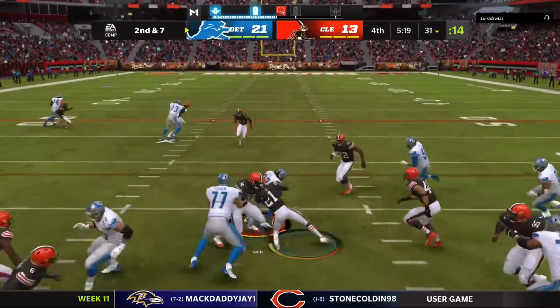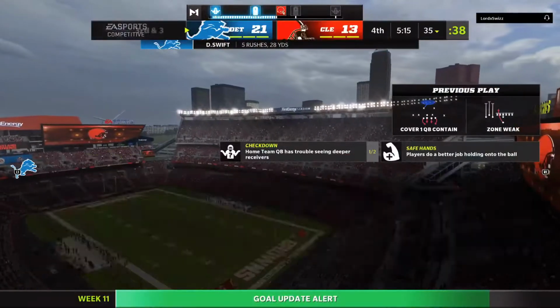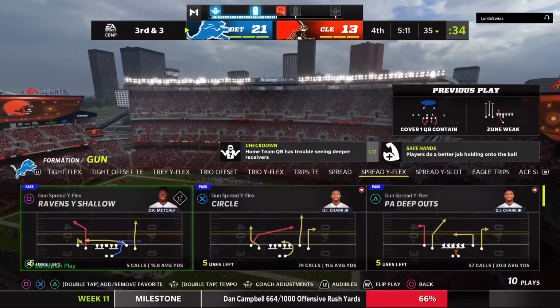They go back to the ground, this time Swift. And still about 3 yards shy of a first as the 4-yard pickup brings it to 3rd down. I like a guy who understands the situation.